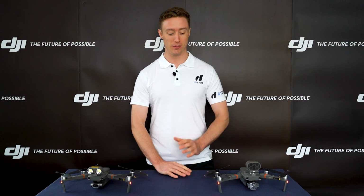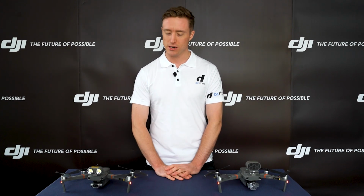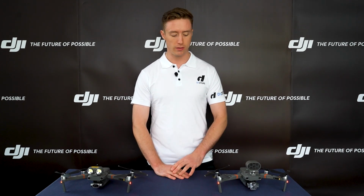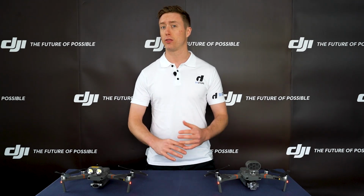Today, D1 and DJI are proud to introduce to you the latest innovation from the DJI Enterprise division, the Mavic 2 Enterprise Advanced. A little over 2 years ago, DJI made history with the first of their Mavic 2 Enterprise series drones. The Mavic 2 Enterprise Zoom and the Mavic 2 Enterprise Dual perfectly bridged the gap between the portability of the consumer series of the Mavics and the advanced mapping and thermal capabilities of the Matrice series drones.